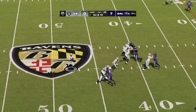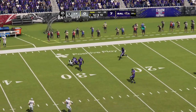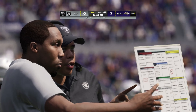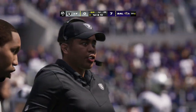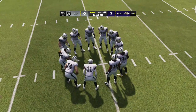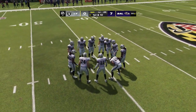Off the play fake, here's O'Connell. That's going to be caught. It's Jacoby Myers. And he'll be marked down at about the 26-yard line. 12 more yards there and another first down. But one of the ways that quarterbacks keep all the receivers alive in a play, never lock in on any one guy. Make sure you keep your eyes moving, scan the field. And here he finds the open guy for a nice pickup.